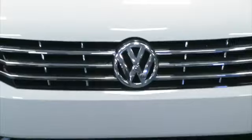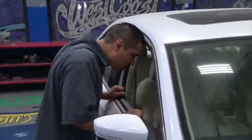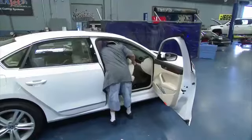We got Vader's Ride. 90% of the build is all about the interior. It's very complex where you can go and tear it down and kind of leave it an empty shell, but complete on the inside.